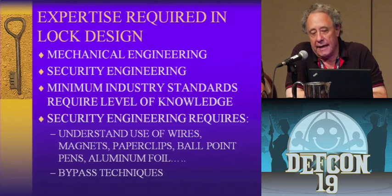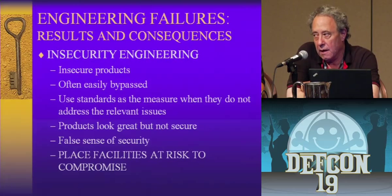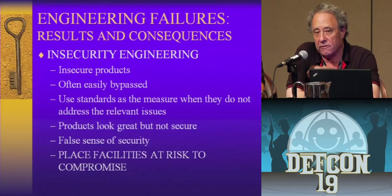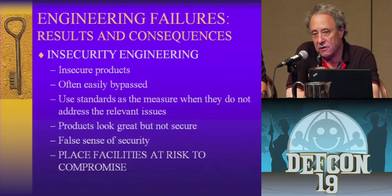So the bottom line is they need to understand bypass techniques, and that's why we get hired by a lot of different groups to figure out if there is a vulnerability. Because as a lawyer, I can tell you, and I tell my clients and have for a long, long time, if a lock is defectively designed from the security standpoint and somebody gets hurt, robbed, injured, killed, or information is compromised or damage is done to property, somebody's going to pay for it.